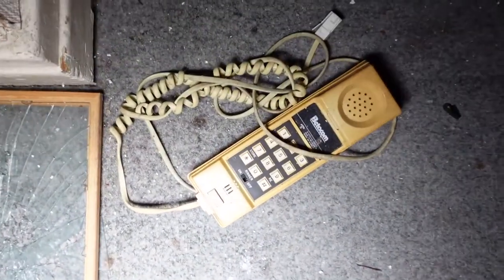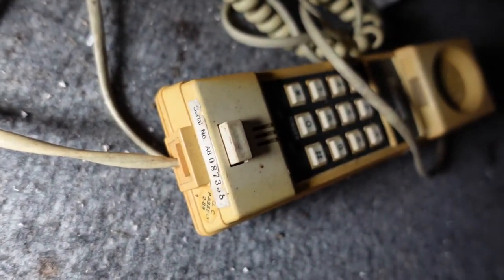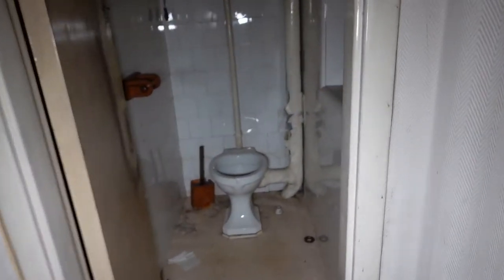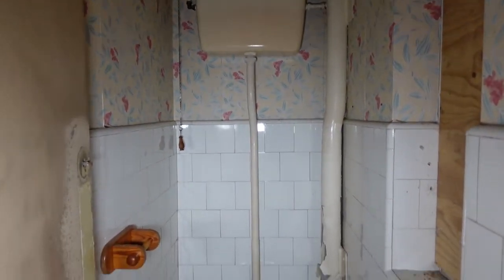There's a phone, look. An old phone. Jeez, that's old. That is a very old phone. Ensuite. Yeah. Chain pull toilet in there as well.